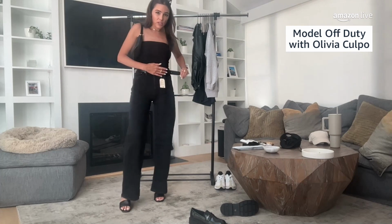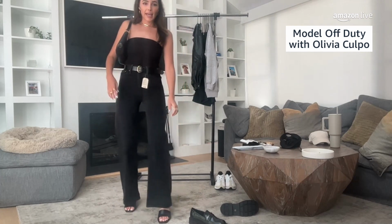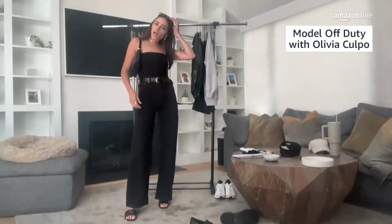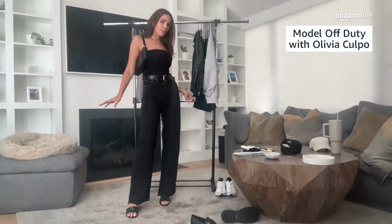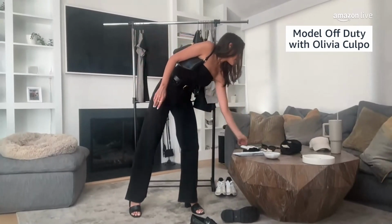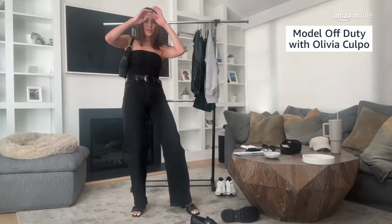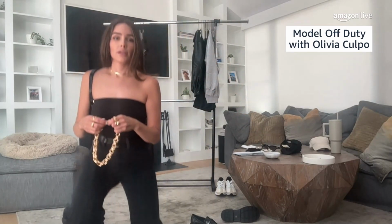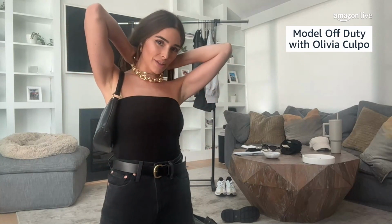But I want to show you guys what this tube top looks like tucked in and fully on. Pretty cool. Actually, I'll show you that other accessory after. I'm actually going to show you guys this necklace though, that I also got while I'm wearing this. Okay, this necklace also looks expensive. How nice is that?